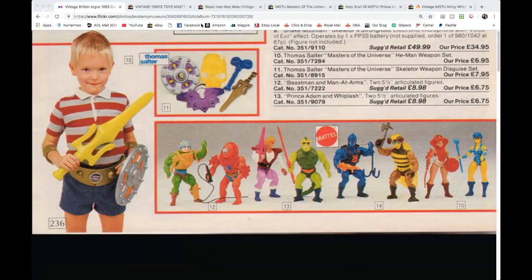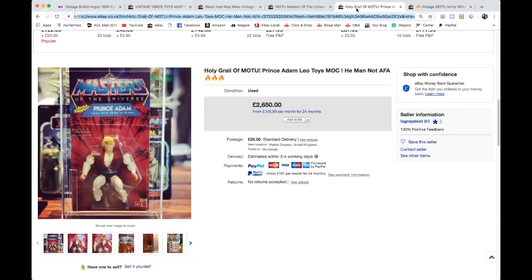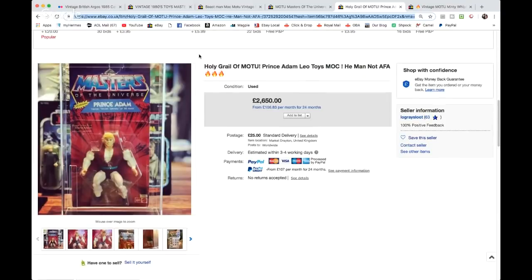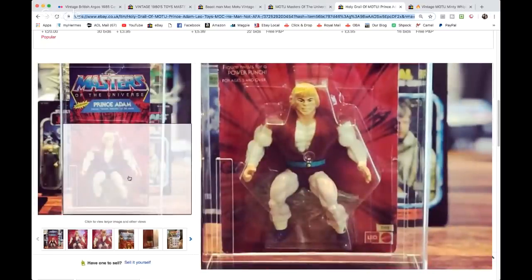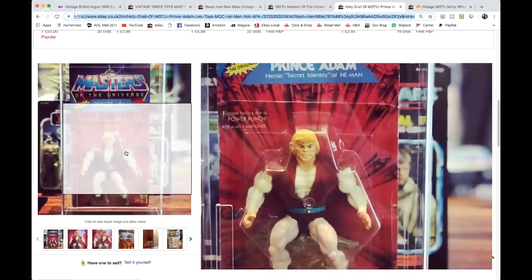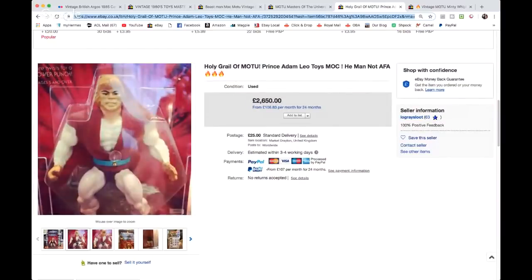Right, this might blow your minds, guys. For the best example of a Prince Adam I could find. Oh, no, it's not that. It's that. That is a mint on card Prince Adam. Now, I don't know what this Leo Toys business is. Don't know if there's a different version. It says Leo down in the bottom corner. So I think this is like a variant, issued by a different company. But look at that, 2,650.